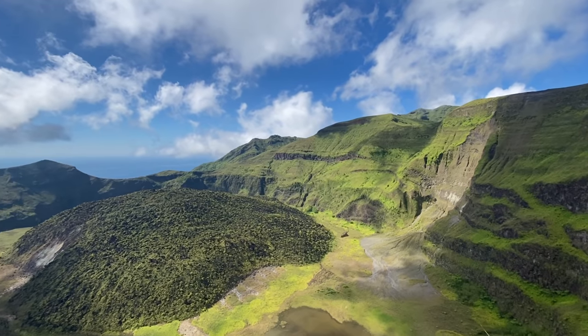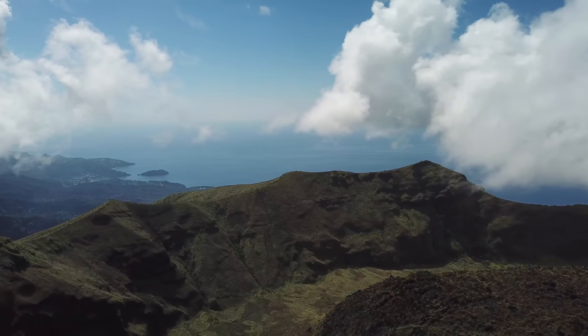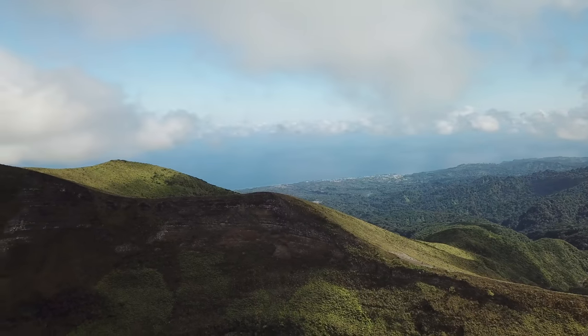That is crazy. That's beautiful. All right, guys, we are 4,400 feet up, and I gotta tell you, it's breathtaking. You can see the leeward side and the windward side of St. Vincent. Gorgeous.